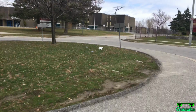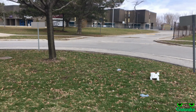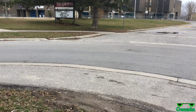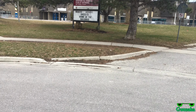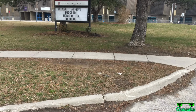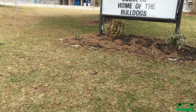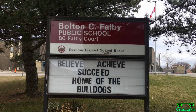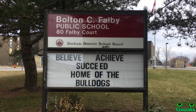The place is locked away in a roundabout. I was under the impression that it was on a straight road, but it's not. It's behind the high school and it's behind its other Catholic counterpart. So now here I am at Bolton C. Falby Public School at 80 Falby Court.